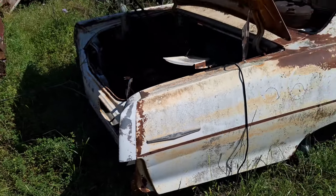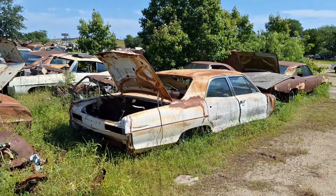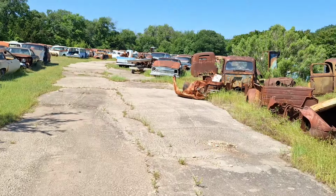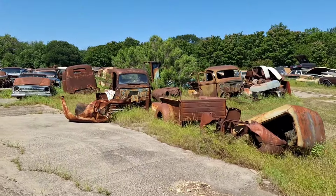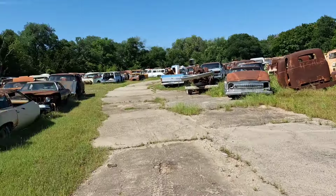Junk Car Willie with you guys and gals, and I am on the road. 1,500 miles done in the last week. I am in Denton, Texas at CTC, one of the top five biggest, probably top three old car junkyards in the USA. Over 3,000 classics. And when I say classics, you might find some from the 80s, but everything else is from the 30s all the way up to the 70s mostly.